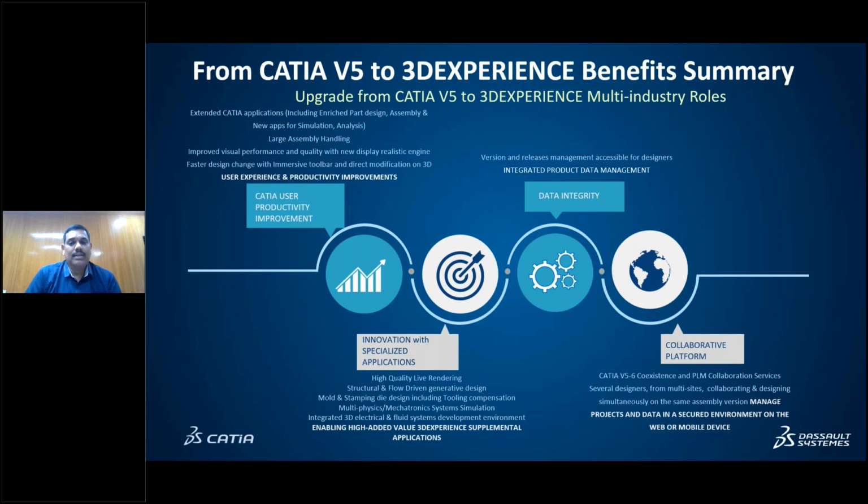Today we are offering a specific migration initiative to move from CATIA V5 licenses to 3DEXPERIENCE CATIA. You can definitely avail of this program, and it is at a nominal cost. You are able to migrate existing licenses of, say, MD2, SD2, or XM2.